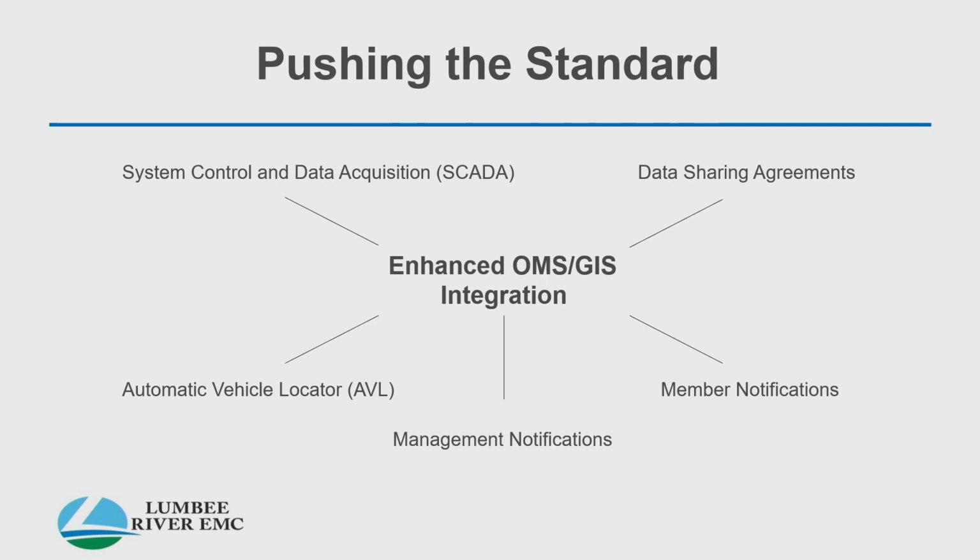During this upgrade, we had opportunities to add some extras as we were doing it. The first thing we did was integrate our OMS and GIS with our SCADA system.